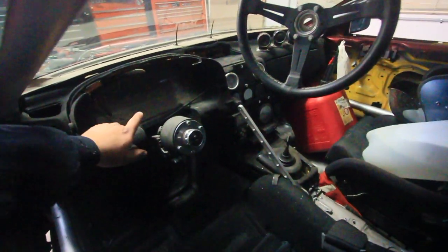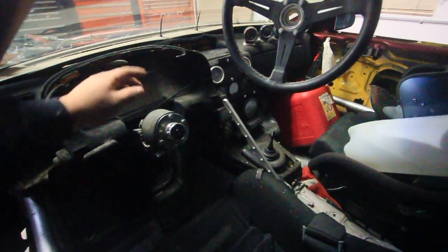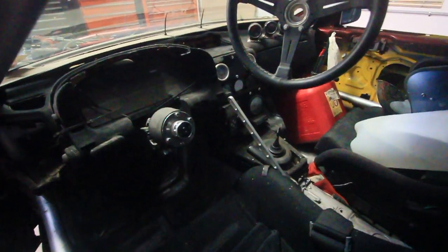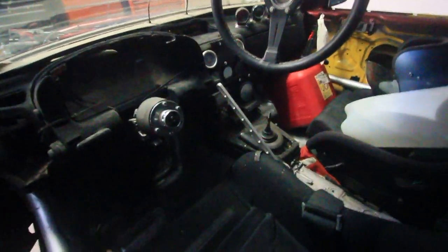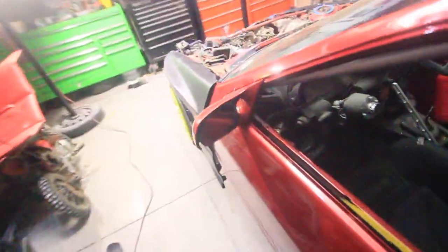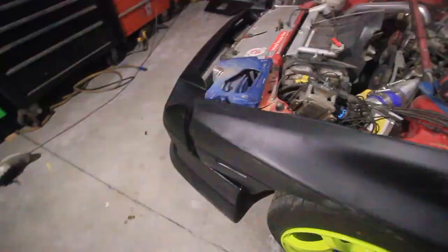I also got a race pack style dash LCD. Gonna clean all that up because that looks so stupid, too many parts. Gonna paint the interior again, and once the body and everything else is done, I'm gonna paint the entire car as well.